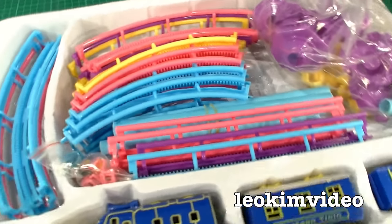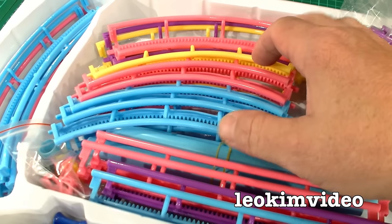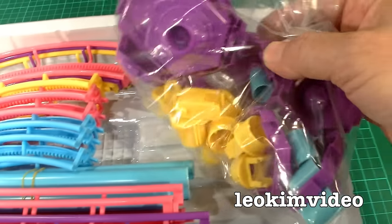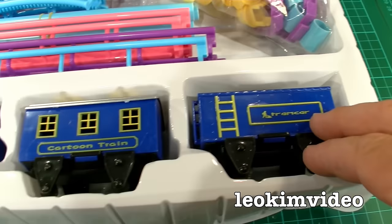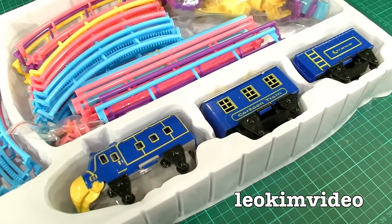Well, there's the contents of the box, and the first thing that grabs my eye is the colours used in that track. Very girly, but it's sort of pretty. There's all the other bits that hold the track up. And there's, well, their version of Brewster. What I should do is get the three characters out and let's look at them.